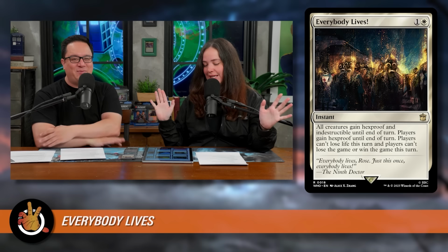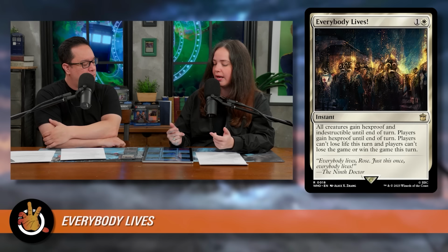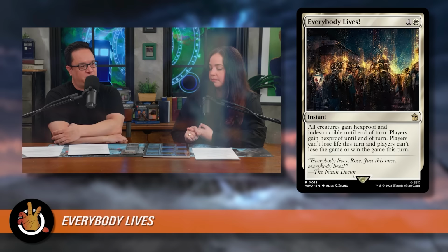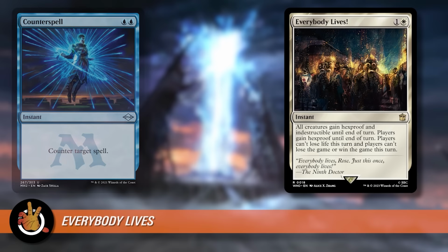Yeah. I wanted to have a conversation about what this card actually does, because there are a lot of cases where this is good. It stops alternate win cons. Anything that says so-and-so, you win the game. Approach of the Second Sun style stuff. Because it's like a cast trigger, right? A counterspell doesn't beat the second Approach. Correct. So if they cast Approach of the Second Sun, you're like, nope, nobody wins. So it counters that. It counters destroy-based board wipes.